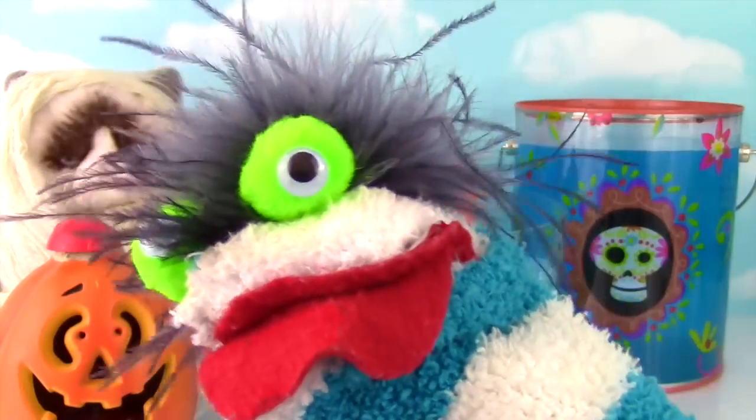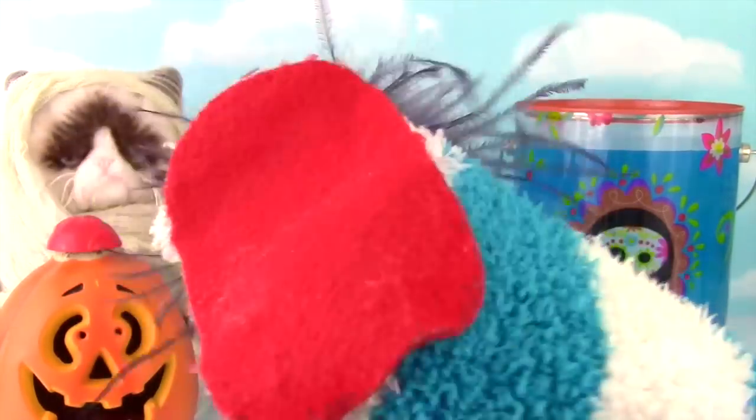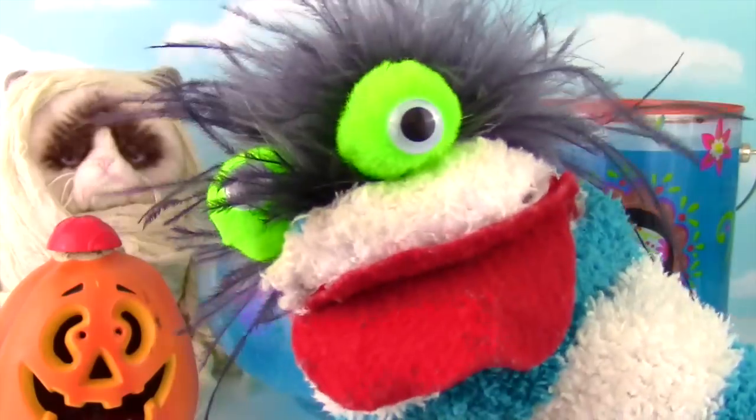Blind Bag Friday. I loved it. Hey, Fizzy, who was your favorite? My favorite was that crazy old Spike Raz dispenser. How about you, Miss Hands? I think it was that crazy old Mr. Burns. He's crazy.